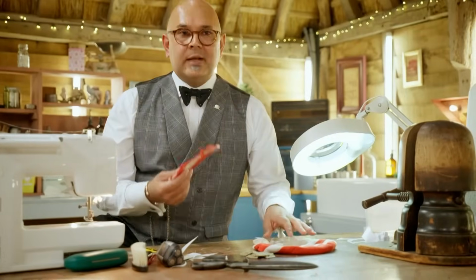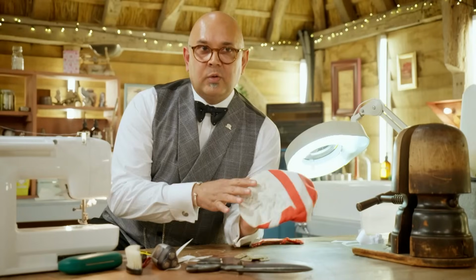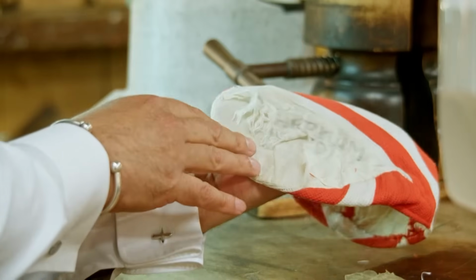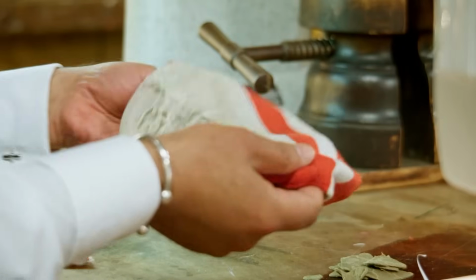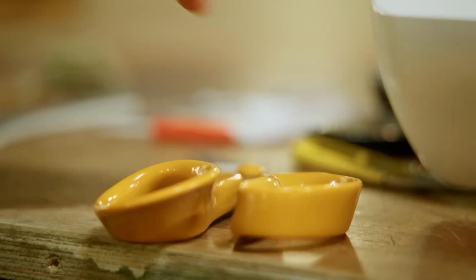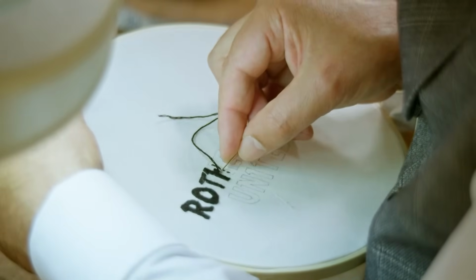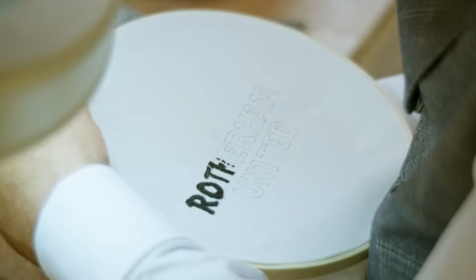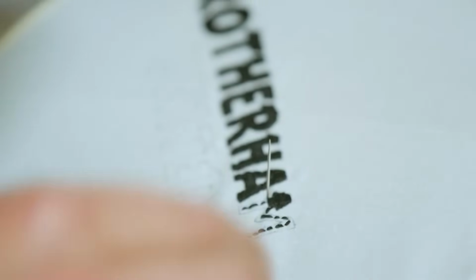Before I actually attach the peak, I'm going to start working on the wording on the top of the cap. And for that, I'm going to do hand embroidery. The original wording on the cap is screen printed. The reason I chose to hand embroider is because it's more durable and there's a tactile quality to it, and it complements the knitted cap.